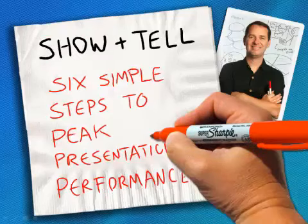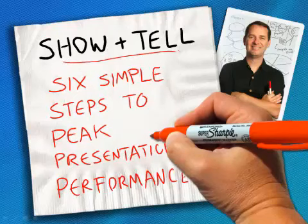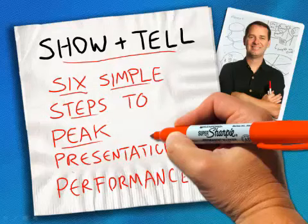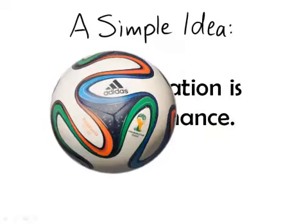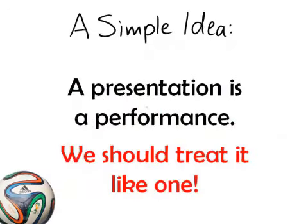And today's session, as we close out Show and Tell, we'll be talking about 6 simple steps to peak presentation performance. The simple idea for today's session is this: a presentation is a performance. Pow! We should treat it like one.